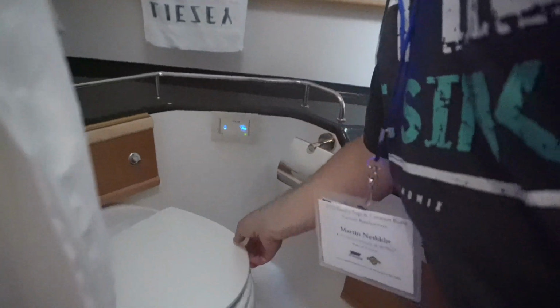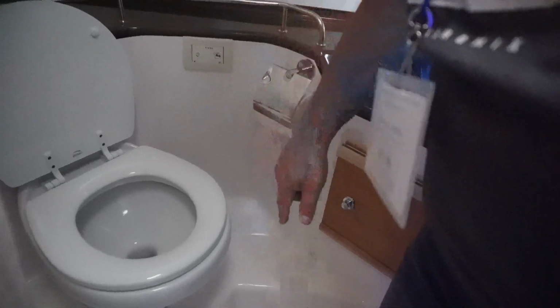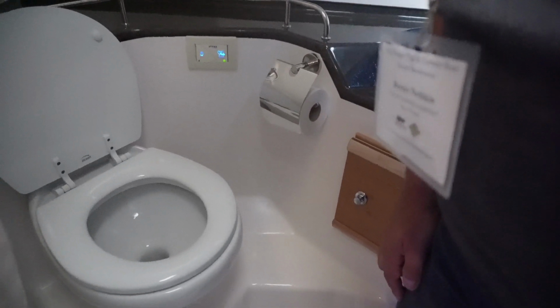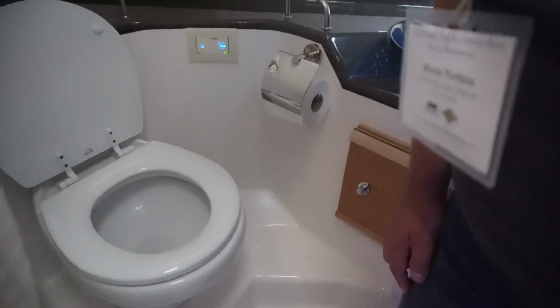Demonstrate the toilet. What did we have before? It's a different brand. It seems to work. Martin, push the button. Push the right-hand button once. And you can lift the lid. It's not going to come out. No. Let go. That's like in an airplane. That is a lot different than ours.